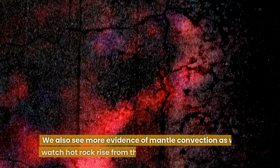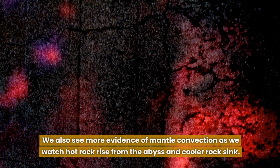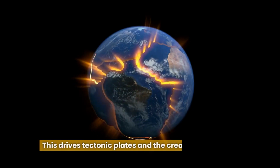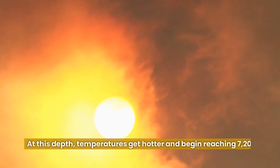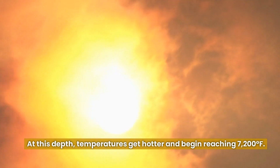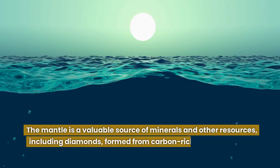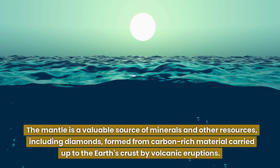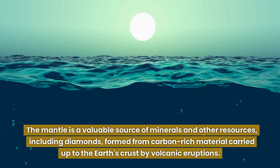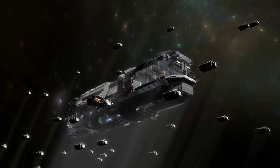We also see more evidence of mantle convection as we watch hot rock rise from the abyss and cooler rock sink. This drives tectonic plates and the creation of new land. At this depth, temperatures get hotter and begin reaching 7,200 degrees Fahrenheit. The mantle is a valuable source of minerals and other resources, including diamonds, formed from carbon-rich material carried up to the Earth's crust by volcanic eruptions. Let's continue our quest and push the ship deeper.